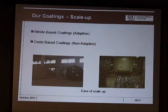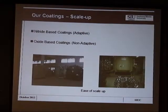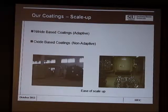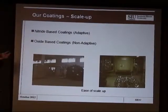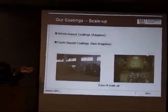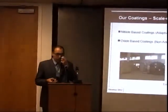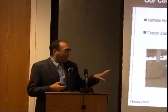Okay, so the other thing that's really interesting about these materials is it would be easy to scale up because sputtering, although in the lab I make it in a small machine, these machines already exist, and you can make these oxides or nitrides, whether they're adaptive or non-adaptive, very easily. And that's the thrust for me, why I wanted to start a company as well.